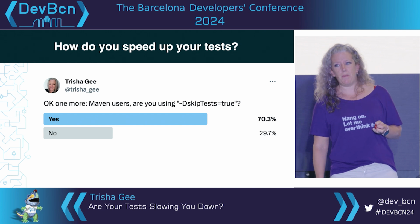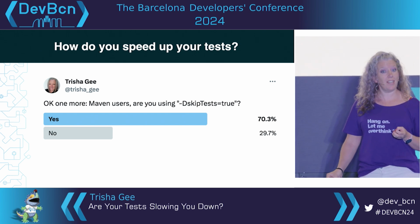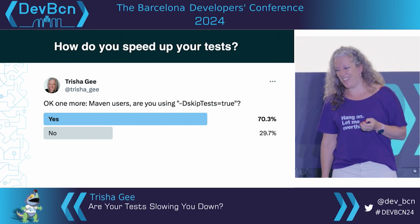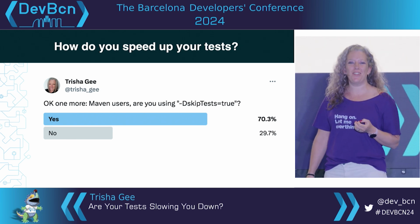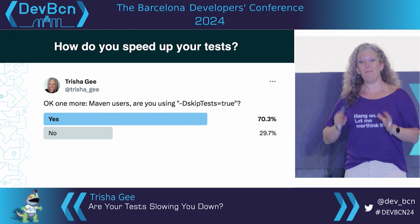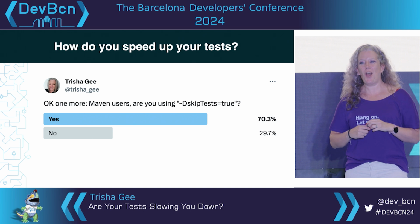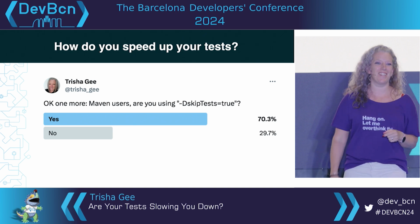I was like, maybe running tests doesn't take a long time if you don't run the tests. That's a really good way to speed up tests. And I am a bit concerned that 70.3% of Maven users do use skip tests. I'm hoping what they meant was, sometimes I skip the tests because sometimes I want fast feedback. I hope they didn't mean I never run the tests because it's really slow to run tests.